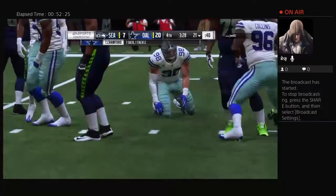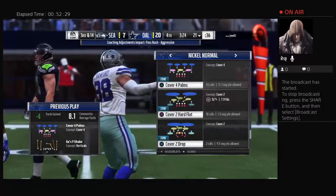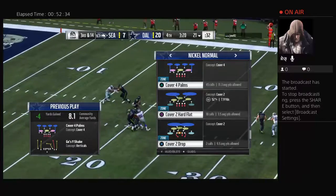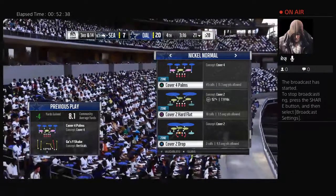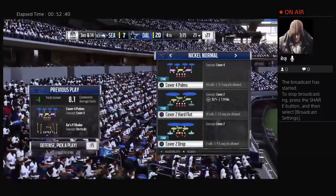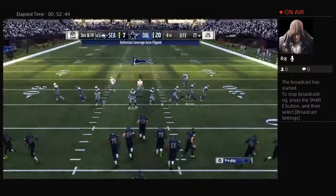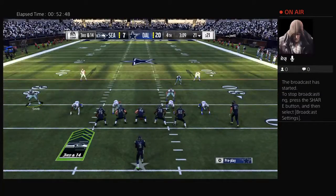2nd and 10 now, Wilson. And he will go down, a Cowboys sack. Tyrone Crawford in there to record another sack, their 6th of the afternoon. Wilson to the Seahawks looking for something big following the sack. It's 3rd and long here.